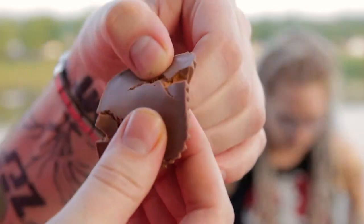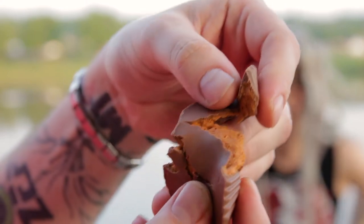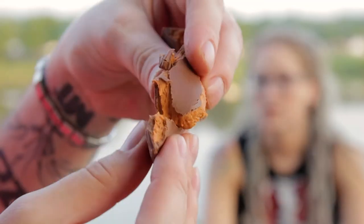Ready? Ooh, they smell good. They smell like a Butterfinger. It doesn't smell spicy. Cheers. Let's break it off. It's floppy. It's so melted. It's floppy and melty. Look at it. It's actually peanut butter. I thought it was going to be more of a Butterfinger inside. I thought it was going to be crunchy.